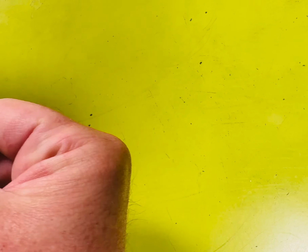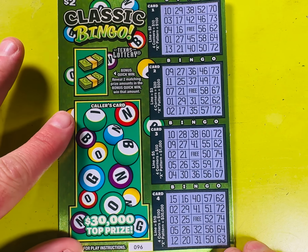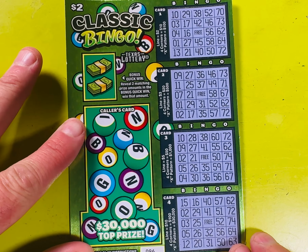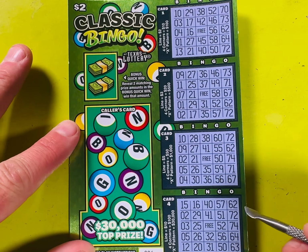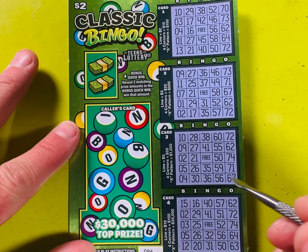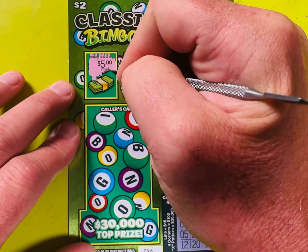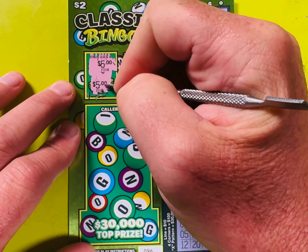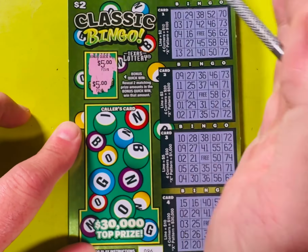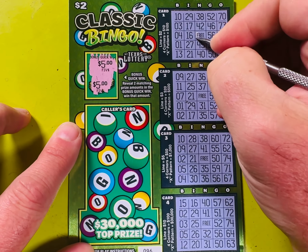Up next, 96. First thing we're going to do again is check that bonus. $5. Oh, and $5. So we won the bonus. We won at least $5 on this ticket. I'll take it. Whoop, whoop. Let's get the free spots.